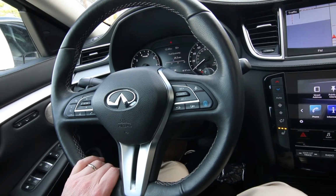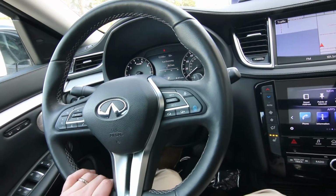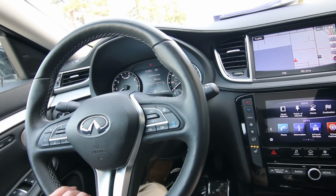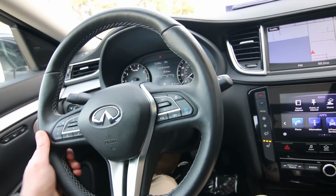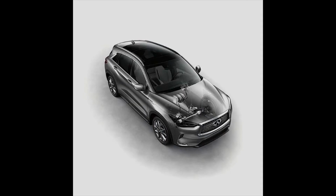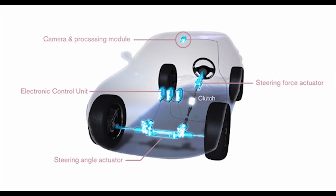Infiniti likes to be pioneers in technology, and there's a lot of pioneering technology on this QX50. The variable compression engine in this is the first of its kind for a production vehicle. And the direct adaptive steering, when it first came out in 2014 in the Q50, it was groundbreaking technology. Still to this day, Infiniti is the only manufacturer that has a production direct adaptive steering system. So basically it's steer by wire. During normal driving, there's no mechanical connection to the front wheels. It's all handled by electric motors and computers.